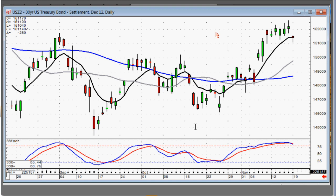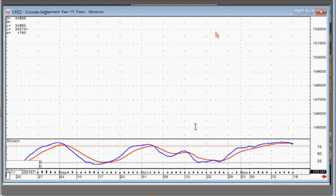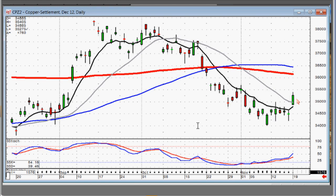And copper, nice move today. Breaking doji gap up. Our best friend, look for one of these targets.